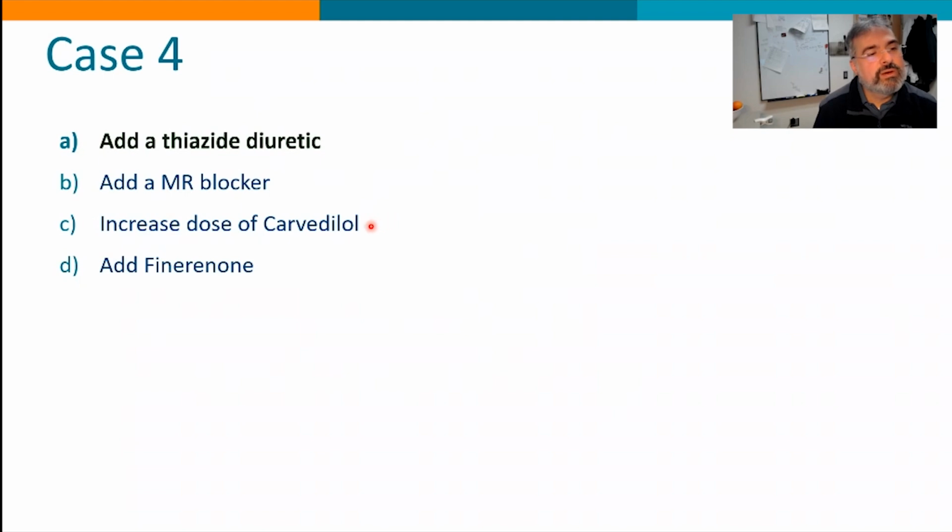Can you increase the dose of carvedilol? His heart rate is already in the 60s. So if you go any higher than that, you may end up causing bradycardia when people feel fatigued.